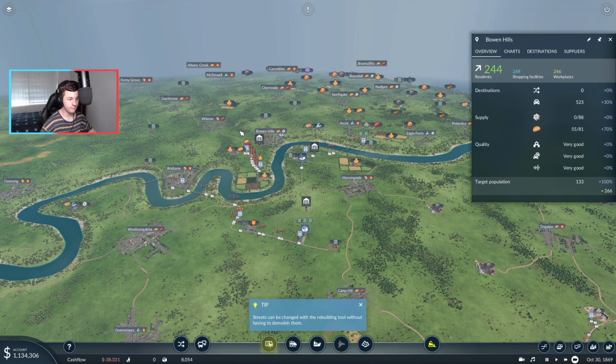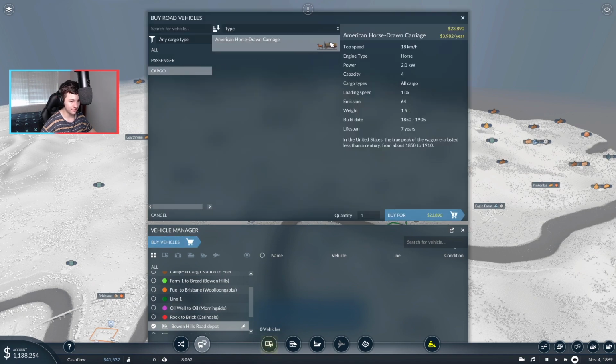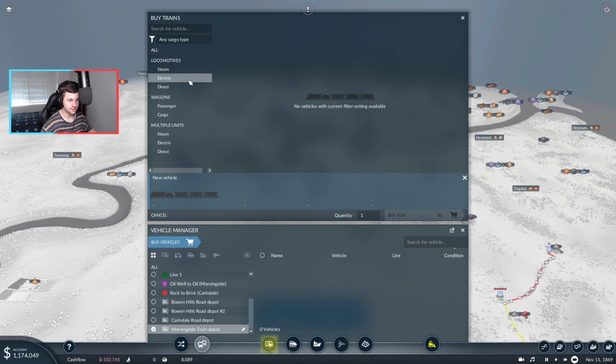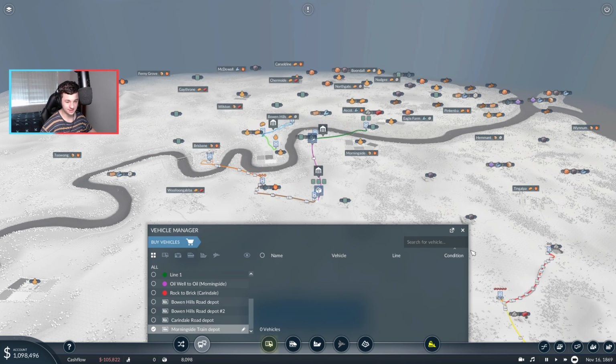Let's go to vehicle management. What can we buy so far? We can only do horses and carriages. And in terms of trains, what can we buy? Steam, electric, only steam. Okay. Not that great.